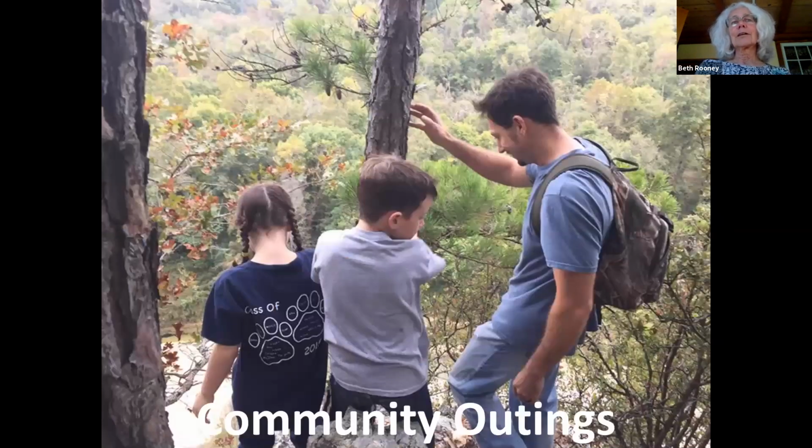We have community outings. This was a cliff hike, a beautiful cliff above Spring Creek. We've had wildflower walks, and we've had, for example, visits to the Three Springs Organic Farm, which is right on Spring Creek. They sell all their produce at the Cherry Street Market in Tulsa.